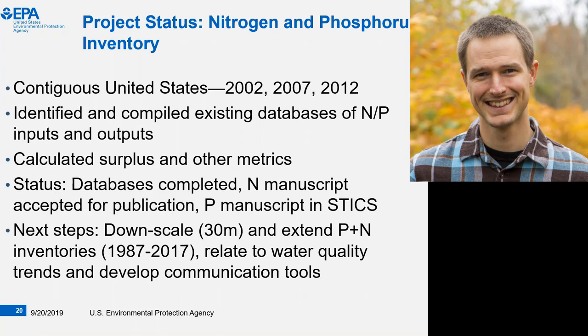And another important piece of the puzzle is that we're going to be relating these inventories to water quality trends. This is important because we can actually get an estimate of how responsive watersheds will be to changes in nitrogen or phosphorus inputs or surpluses. So you can imagine in parts of the coastal plain, the legacy phosphorus pool might be so high that if you change the input or the surplus, the watershed might not be extremely sensitive in terms of a water quality response. So you might need to have other appropriate interventions come in. And also we're developing communication tools to help local stakeholders and decision makers communicate progress and the status of the nitrogen and phosphorus cycle in their backyard.